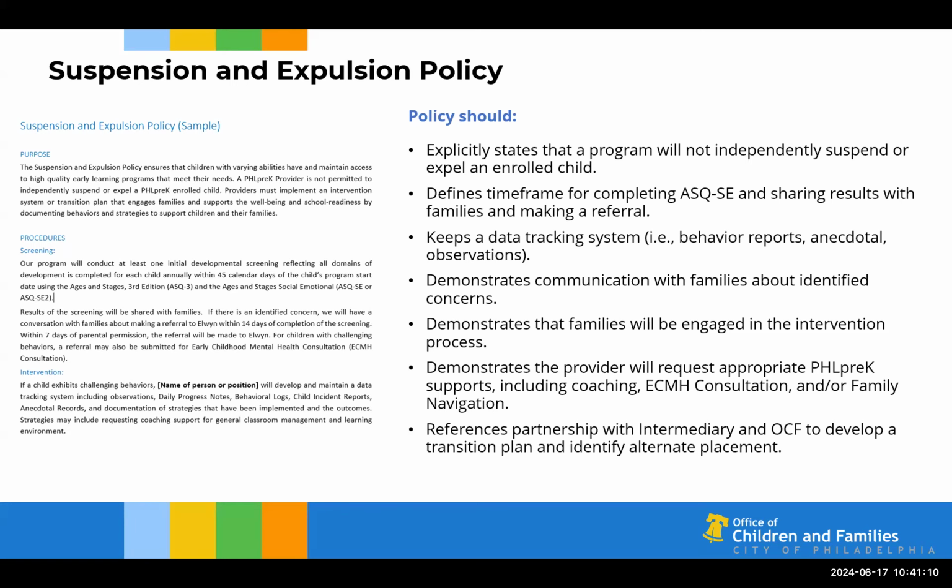And then again, once you do the review of the policies, if it is identified that a center does need additional support, we will be making a referral to Spark Quality Support to get them one-on-one support.